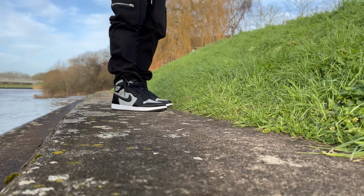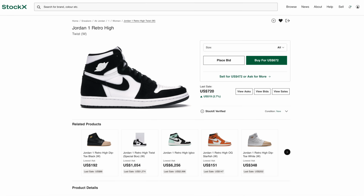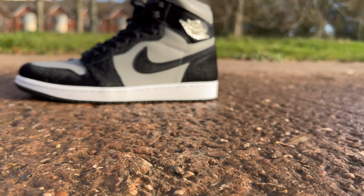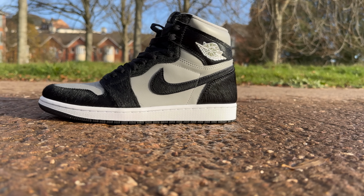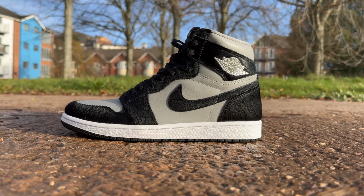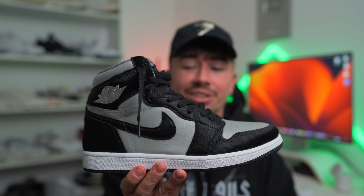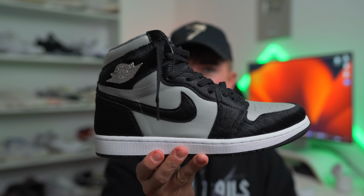Okay, so my first question for this pair of sneakers was, why are we getting a second version only 3 years later from the original? Kind of thought to myself, do we really need a second version? But then I saw the resale price of that original Twist Jordan 1 and I was like, okay, I can kind of understand why. But then the question becomes, are these good enough to compare to the original? If you're someone who wanted to buy that original Jordan 1 high Twist, but you didn't want to pay that ridiculously high resale price, is this a pair that is good enough for you to consider picking up?